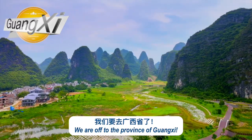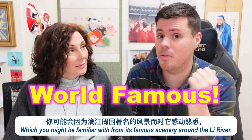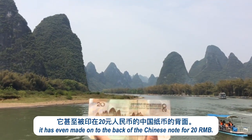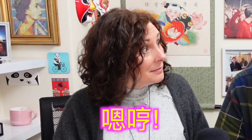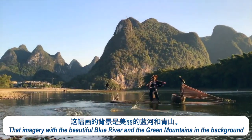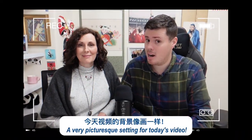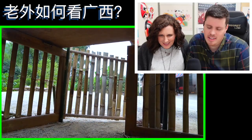Today, Mom, we are off to southern China. We're off to the province of Guangxi, which you might be familiar with from its famous scenery around the Li River, which is so beautiful, it has even made it on to the back of the Chinese note for 20 renminbi. It's a real symbol of China, that imagery with the beautiful blue river and the green mountains in the background. A very picturesque setting for today's video. So let's get into it.